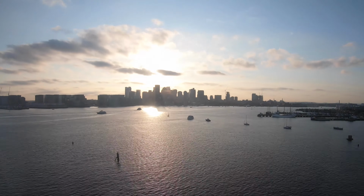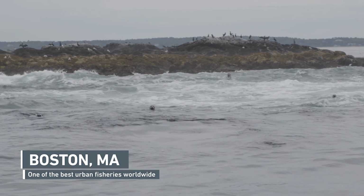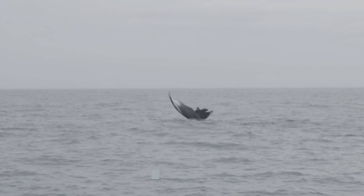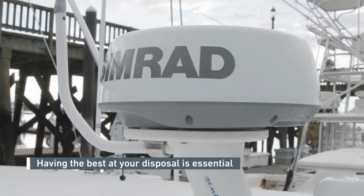I would put Boston up with any other urban fishery in the world as one of the best. Having the very best at your disposal is essential.